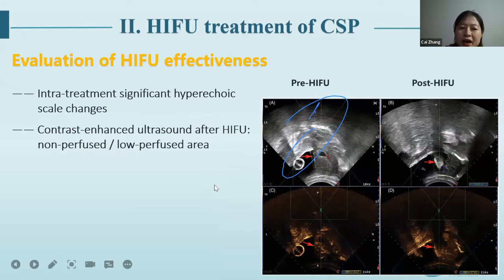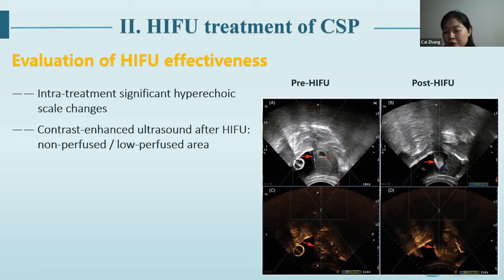So in this slide, I want to show you how to evaluate the HIFU effectiveness. During the HIFU treatment, we have the real-time ultrasound, which can show us the significant hyperechoic scale change. We can see this is before HIFU and after HIFU, the implantation area has totally changed. This is the intra-treatment evaluation. And immediately after the HIFU treatment, we can do the contrast-enhanced ultrasound. We can see that the implantation area which we ablated has a non-perfused area or a low-perfused area. So these are the two ways to evaluate the HIFU effectiveness.